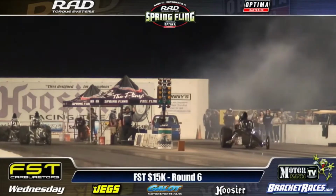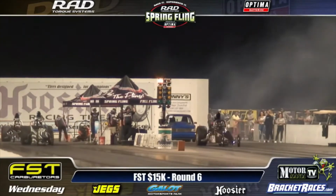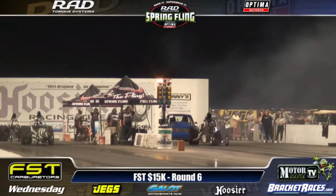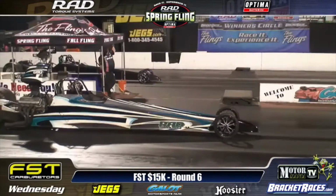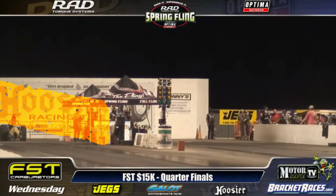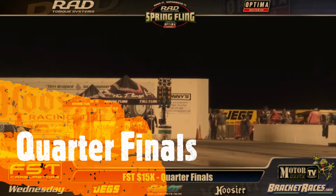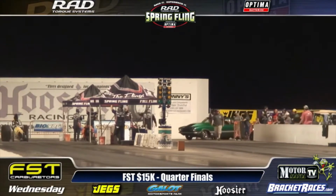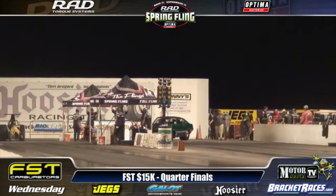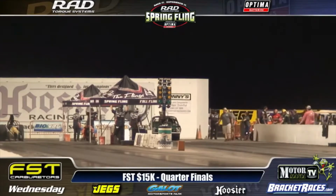14 on the tree, not bad. But no shot at turning on the scoreboard as Donny Burleson. 3 at this end of the racetrack, dead 3 at that end of the racetrack, and Butner gets bounced by Burleson. And our first pair of round number 7 begin to make their way into the water box.